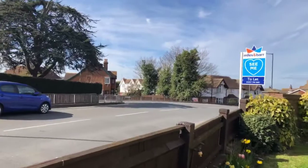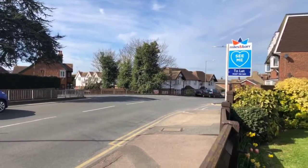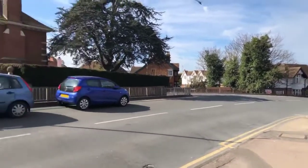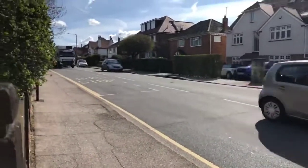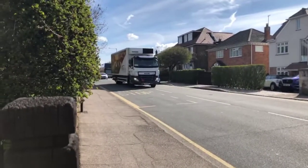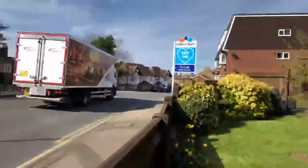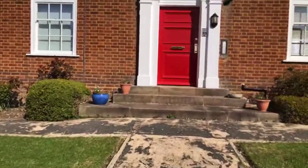There is a parking space with the property at the back, which I will show you once I've done the live tour. But you also do have parking on the street and a bus stop across the road. As you might be able to see, there are no restrictions parking on this road.